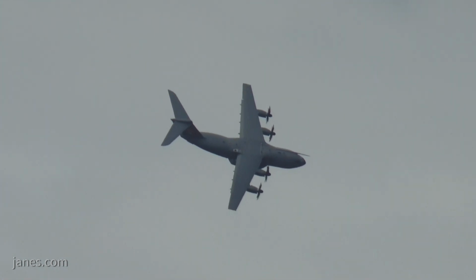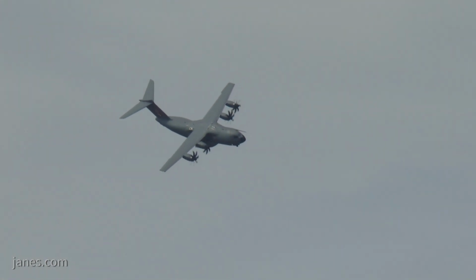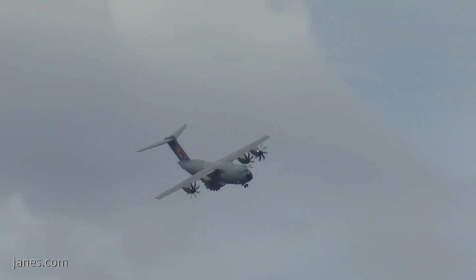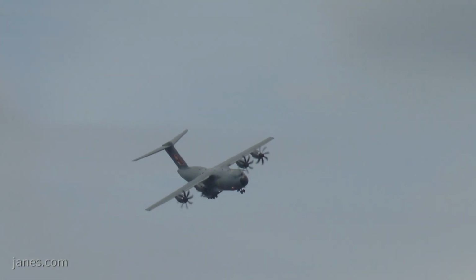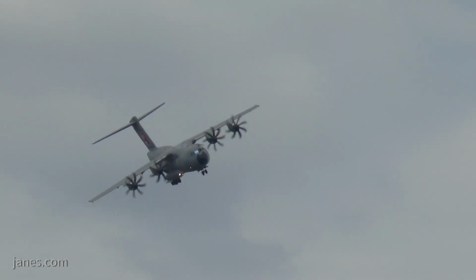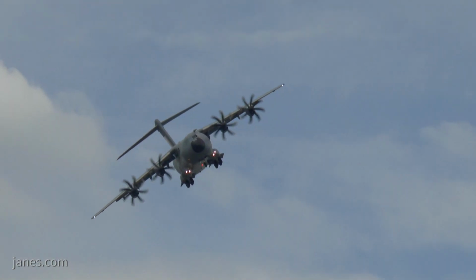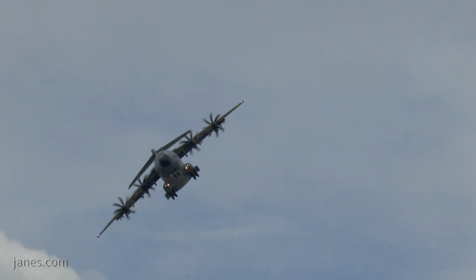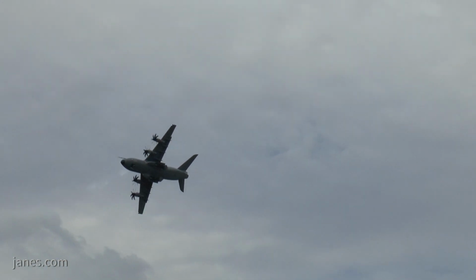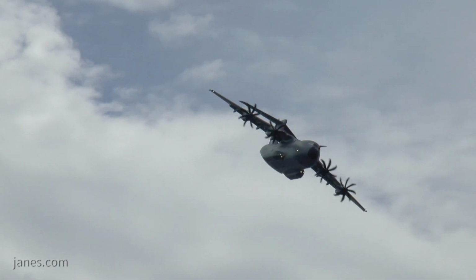It can land on short, unprepared airstrips, close to the point of need, making an ideal performer based on military and humanitarian missions. The 400 can land on gravel airstrips as short as 750 meters. Deliver a load of 25 tons. Side stick flying control, fly-by-wire, adapted to specific mission profiles.